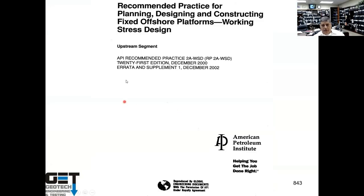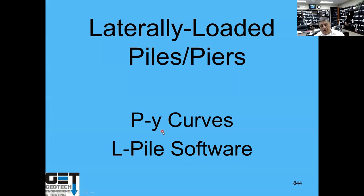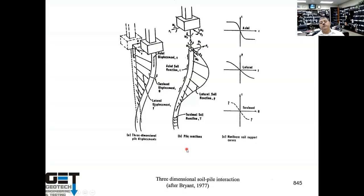You're going to design a lot of this stuff here based on the API method for axial capacity and lateral capacity, using PY curves for lateral loading. Use L-Pile software for lateral load analysis to develop load deflection curves. This is basically the bottom of the structure sitting on a pile. You got TZ curve for load settlement, PY curves for deflections on lateral load, and T theta curves for torsional movements. We develop all this for your foundation data.